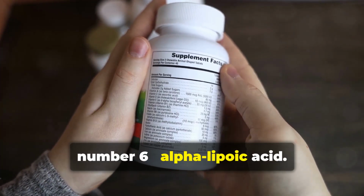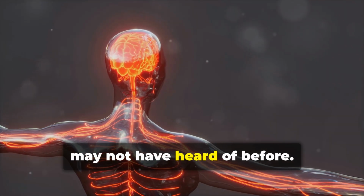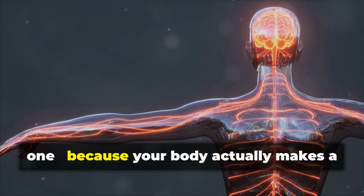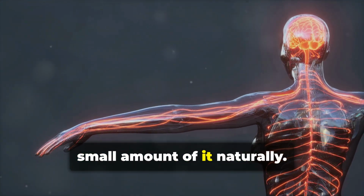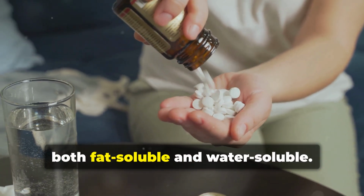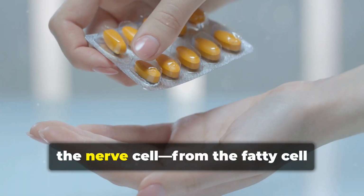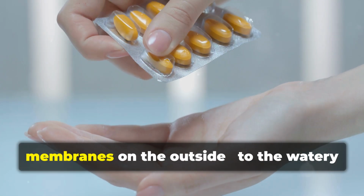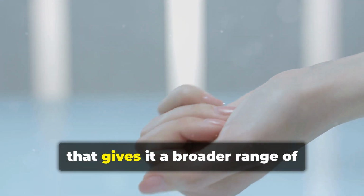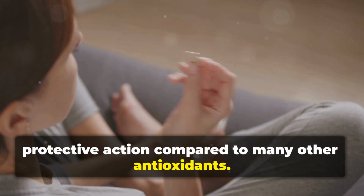Number 6, alpha-lipoic acid. This is a powerful antioxidant that you may not have heard of before. Alpha-lipoic acid is a really interesting one because your body actually makes a small amount of it naturally. What makes it stand out is that it's both fat-soluble and water-soluble. This means it can work in every part of the nerve cell, from the fatty cell membranes on the outside to the watery environment inside. That gives it a broader range of protective action compared to many other antioxidants.